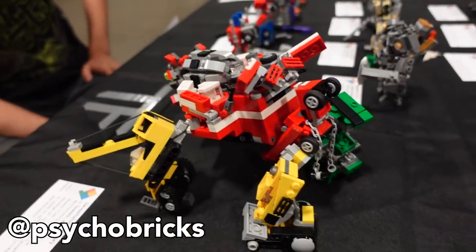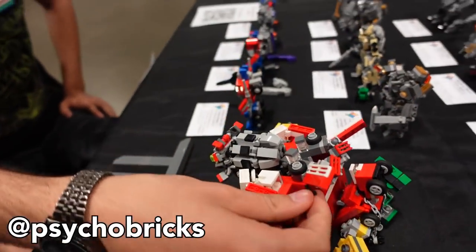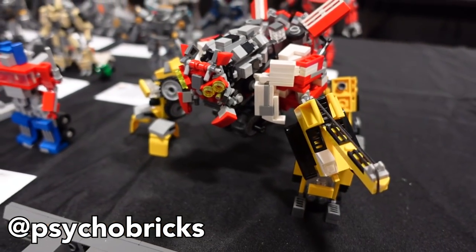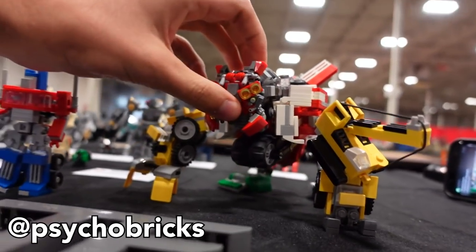Just like every little detail is there. Try to pack in as much detail as I could while still making it be able to transform.